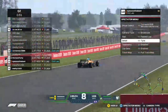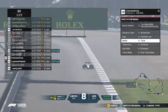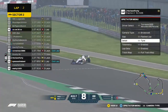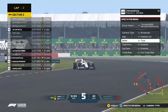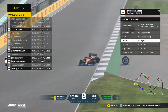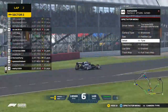Depends on this Horizon lap. You've got Horizon, you've got Eyes, you've got Matty on soft, so you'd imagine he should jump up. Oh, Horizon, on a spin. Oh no! It's all down to Matty now. Yeah, Horizon's gone. So Matty and Eyes, at best, Matty and Eyes can get P12. Oh, he's got Eyes. It could be 13th.